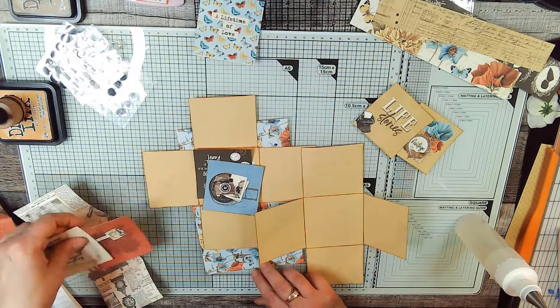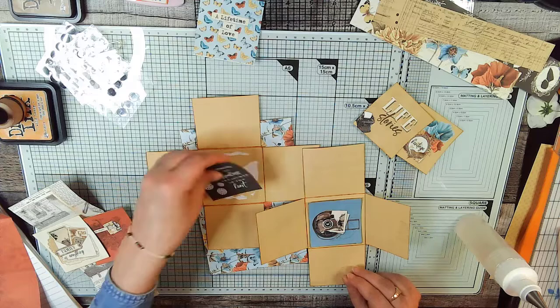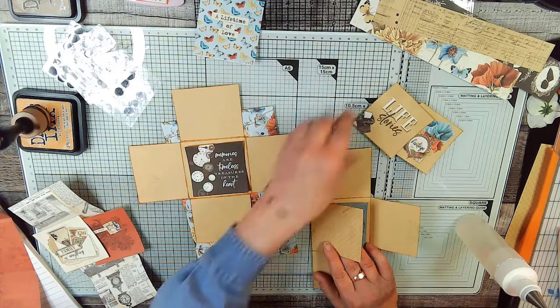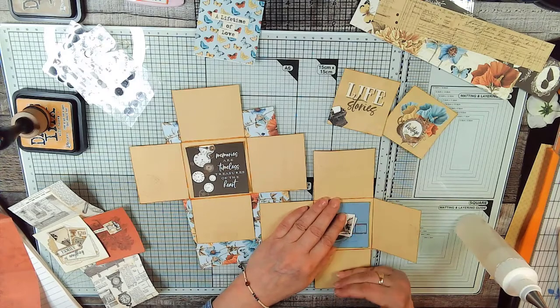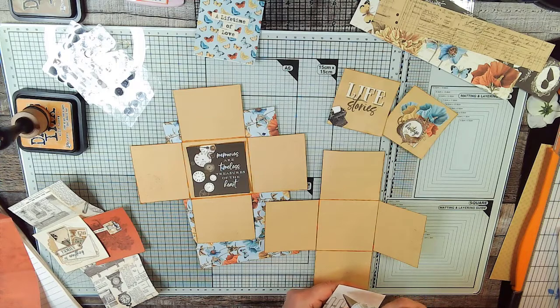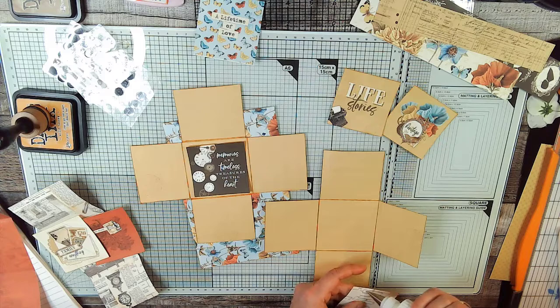So I've decided to keep these 2 on the outside. We're going to put these 2 on the inside. Okay. Then one of these flaps accidentally landed on the ink pad and made a mark. So when we close these, we're going to put one on the overlapping side like we do on the top. Okay, so let's glue these down. As you can see, these had an ancestry thing on the back. I was originally going to use them for something else, and then I decided not to. I decided to use the sentiments.